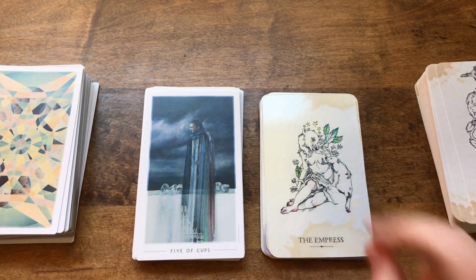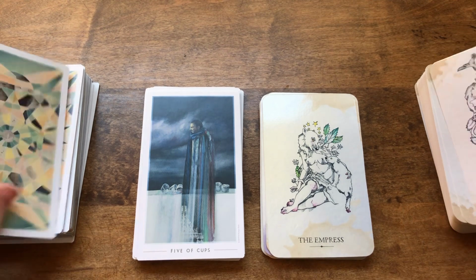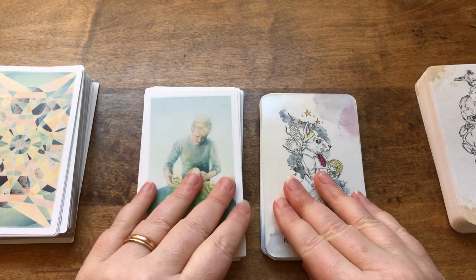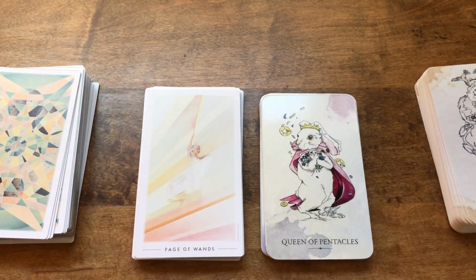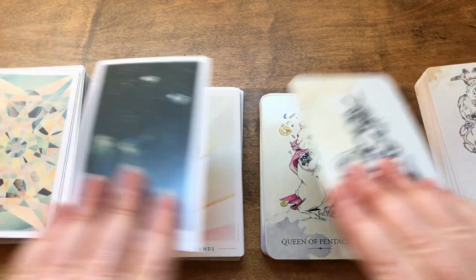Yeah, so these human hybrids, I didn't know that I would like them so much until I got them in my hands and read with the deck. And that does happen sometimes. You think you know what a deck will be like, but it changes once you get it. And I find that's definitely true of the OtherKin.